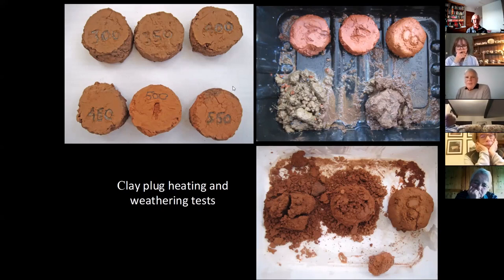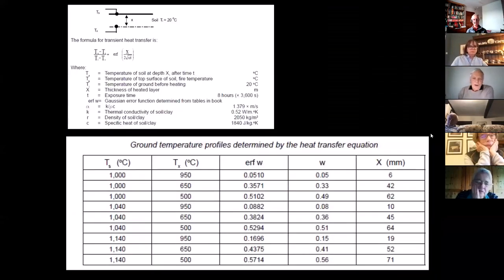If the clay plugs were taken over about 950 or 1,000, then that would bake them hard enough to make them permanent. So to get permanent baked clay, you needed to get over 950. So we got into engineering techniques.